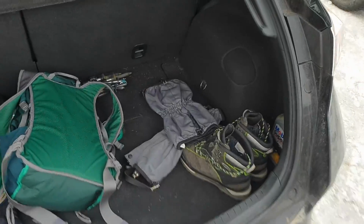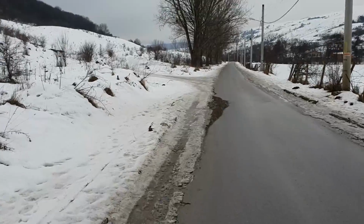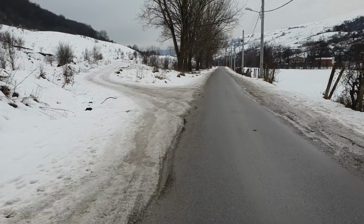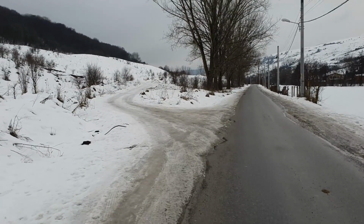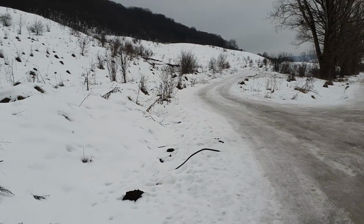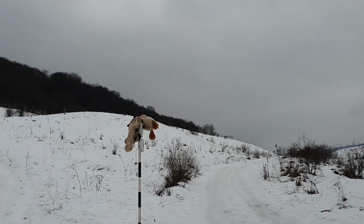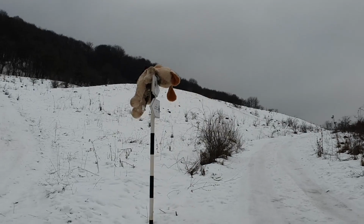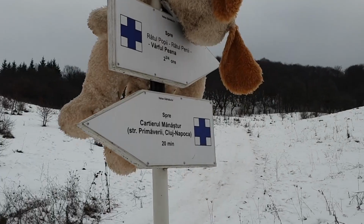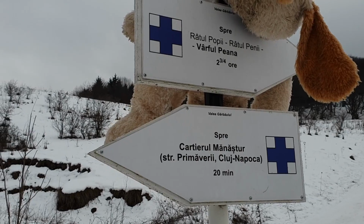We are putting on the gaiters as well. Here we will turn left. And I'm not yet sure if we will need the micro spikes or not. Only here you can see something like that. One more reason to hike in Transylvania. It says 2 hours and 45 minutes to the peak.